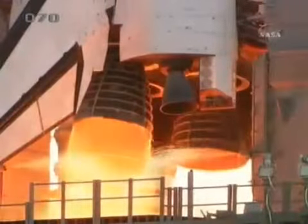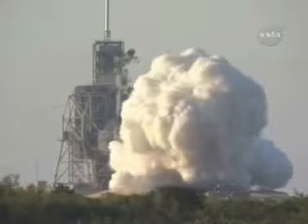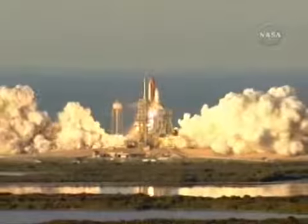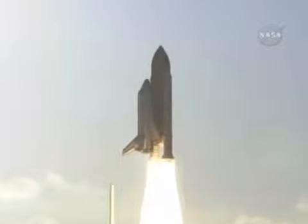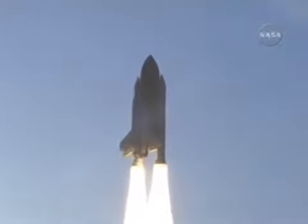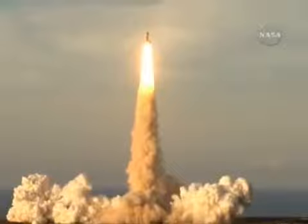Main engine start. 5, 4, 3, 2, 1. And liftoff of Space Shuttle Atlantis to assemble the framework for the science laboratories of tomorrow. Houston now controlling. Houston, Atlantis, roll program.